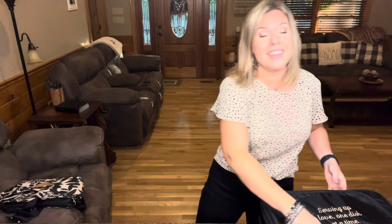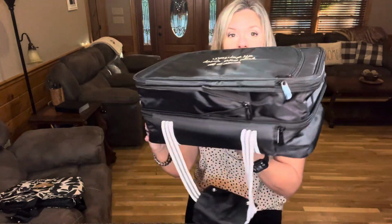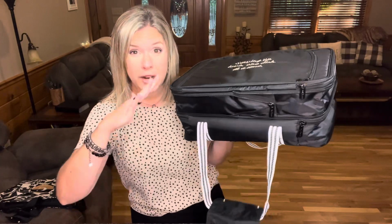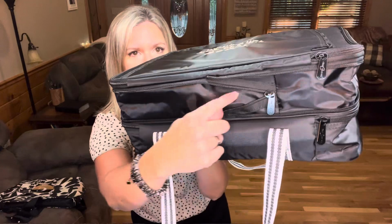Also, we have the Perfect Party set here. You guys know this. It is that collapsible casserole dish carrier. So you can have 2 different casseroles in here, or if you just want one, you can zip up that top layer and it will fold down there. So that's where you would zip it up there. Both are thermal lined, so it'll keep cold things cold and warm things warm.